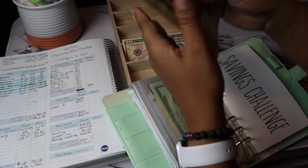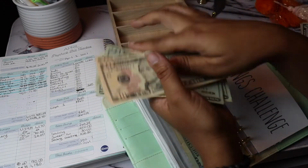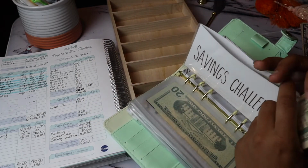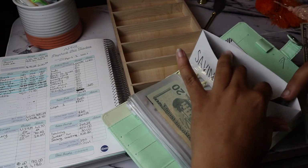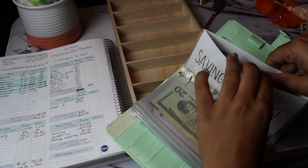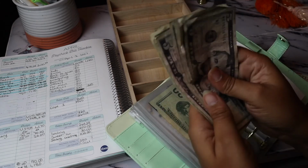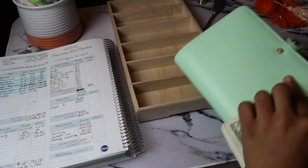So the remaining balance, 20, 40, 60, 80, 90, 100 is going to be going into my savings challenge. Again, I don't count it. I'm just going to throw it in here. And then I will be adding the remaining balance, or the 5s and 1s, to my $1 and $5 challenge. Perfect.